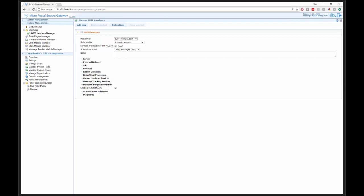And what this is going to do is, if we see a certain number of connections from an IP address within a certain time frame, we're going to make that determination to say, look, this IP address, they're hitting too often and with too many connections. So we're going to prevent that IP address from trying to deliver mail and tie up threads in the email system, thus allowing other messages to come in undisturbed.